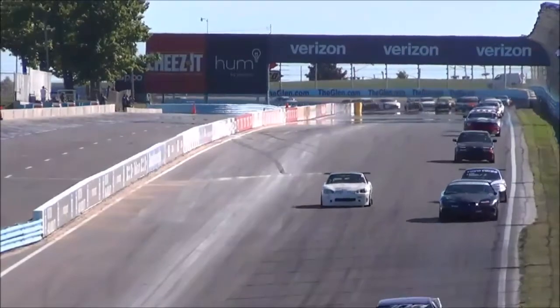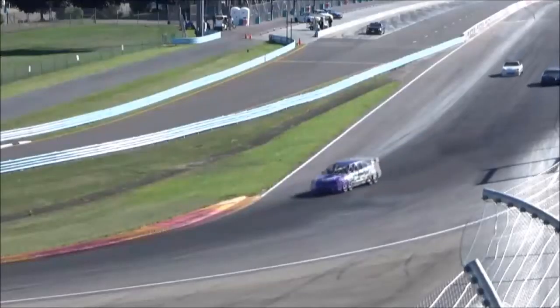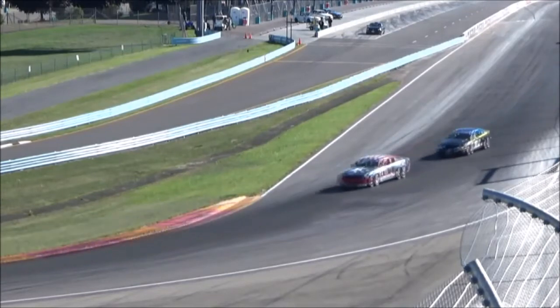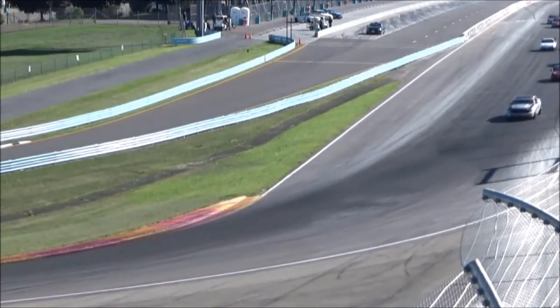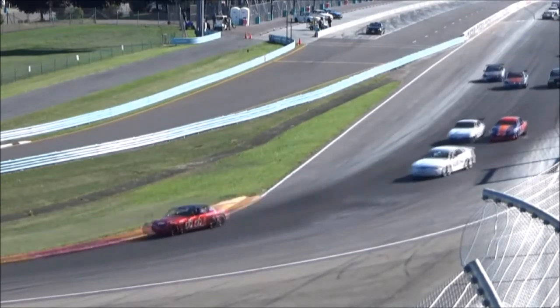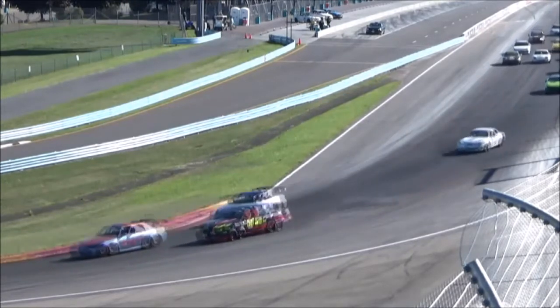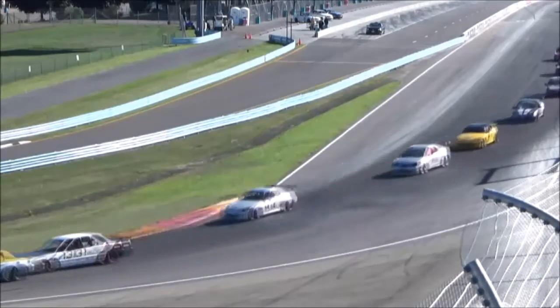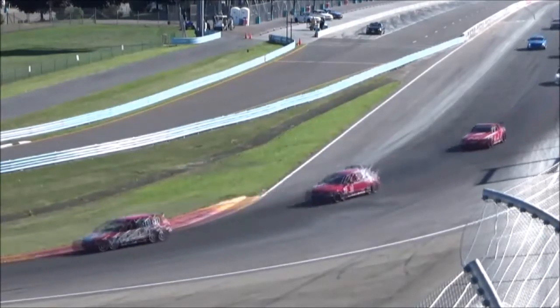Now look, Dave is smoking, a 205.109. I think that's as fast as he's run all weekend. That very well could be, John. That is quite a fast time, and look, he's a second faster. That's a 205.109. So that is blindingly fast. 206.406 from Nick Barbado.